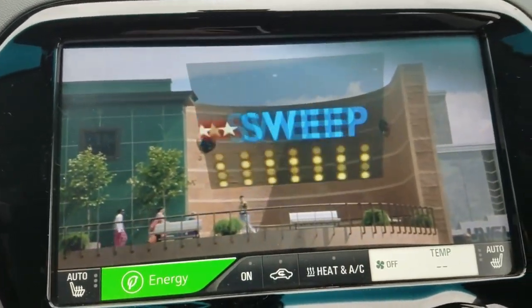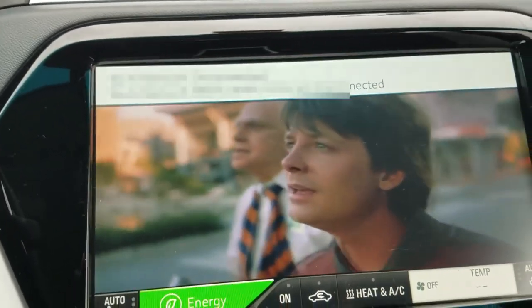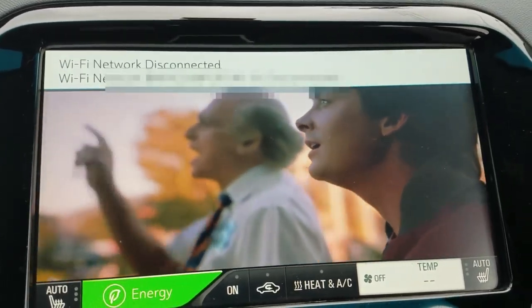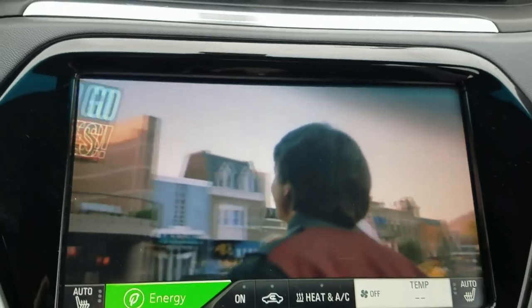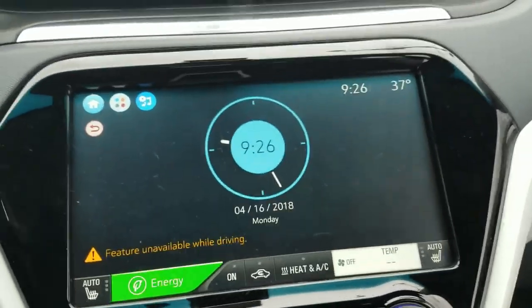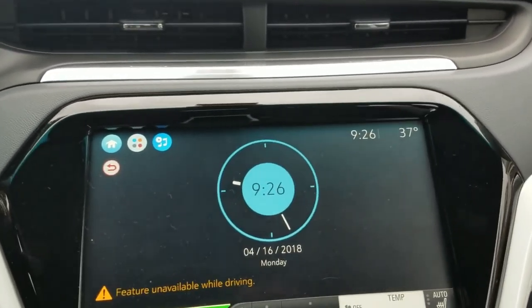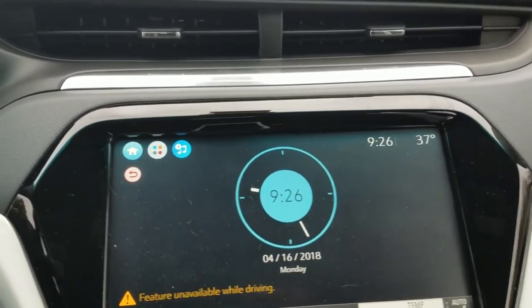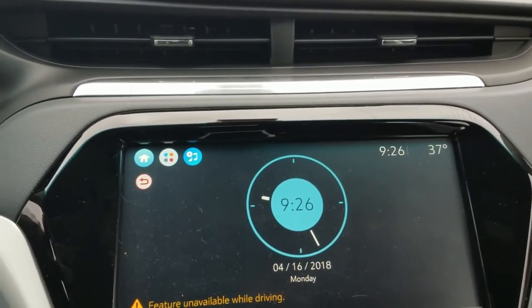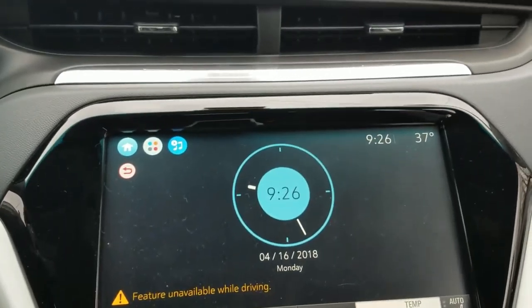well actually I guess you don't even have to put it in park, but once I come to a stop, I'm parked right now, it plays the movie. You put it back into drive and you take off, it's going to disappear and it shows a picture of a clock. So I don't see how that is illegal, but you know, if it's illegal in a state to be playing a movie, then just take that feature away for that state.